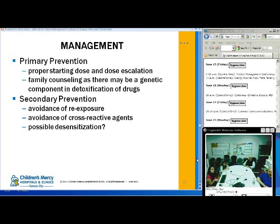Secondary prevention, again, is avoidance of re-exposure, because it is known in DRESS syndrome that you'll have symptoms appear again. You want to avoid any cross-reactive agents in case there is an association with DRESS syndrome. And then there have been some literature reports of desensitization. They often do this with Bactrim in HIV patients.